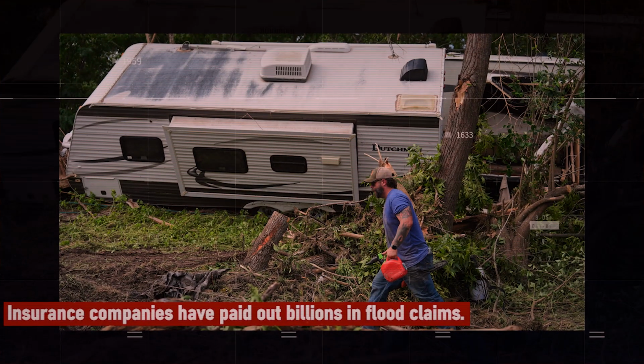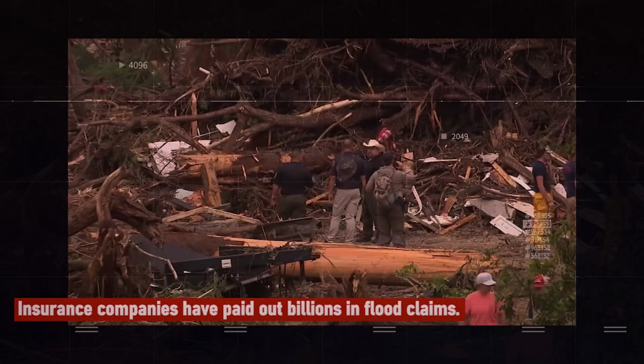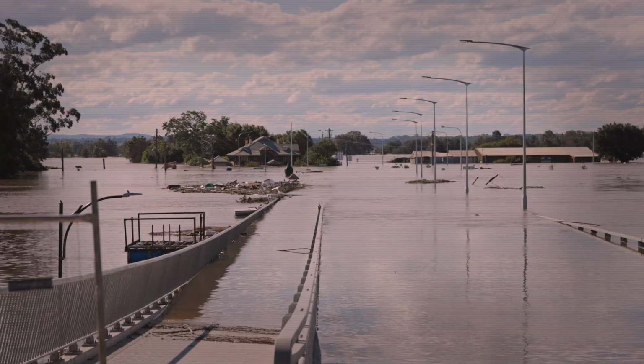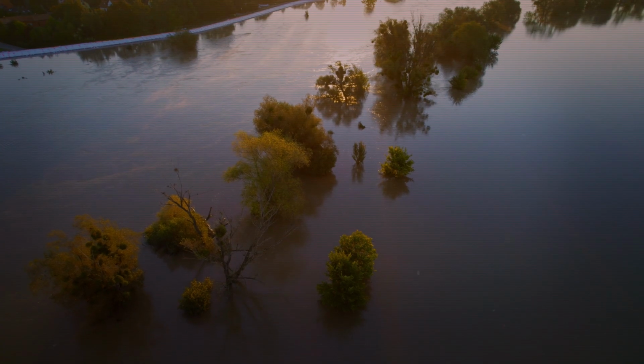Insurance companies have paid out billions in flood claims. 5 major insurers announced they won't renew policies in the area. Property values have crashed, farms have shut down. You can't grow crops in fields that spend more time underwater than dry.